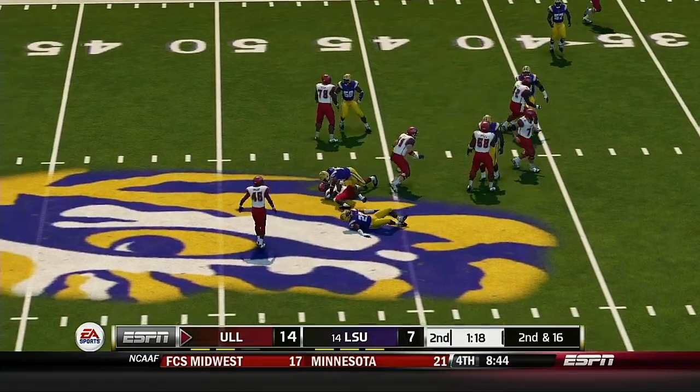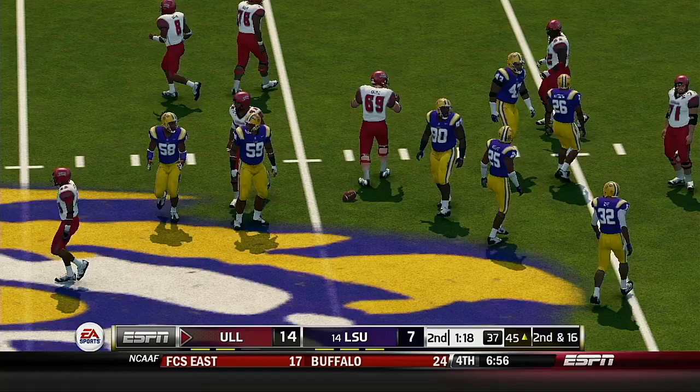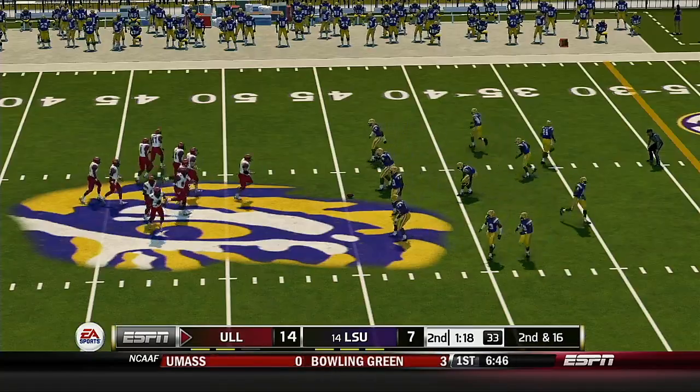He's on the run. He gets sacked on the play. You have to keep an eye on this guy, especially during passing situations, because he does a great job of getting to the quarterback, as we saw right there.